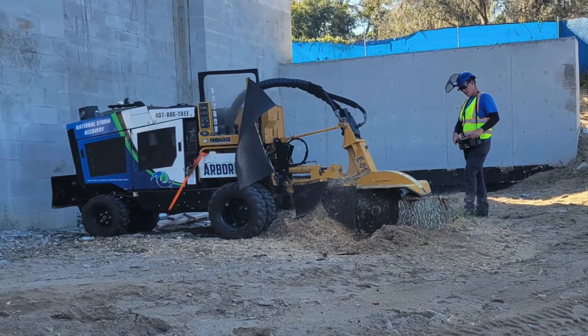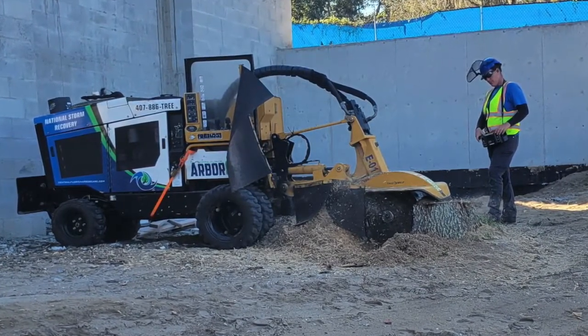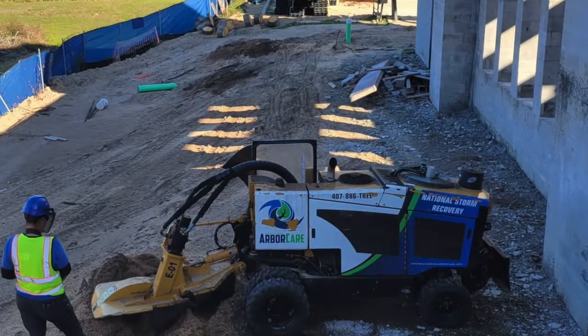Well, this is also something that happened this week. We had three trees taken out, and now all of the tree stumps have been ground.